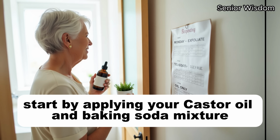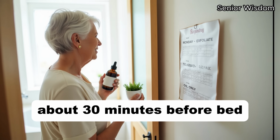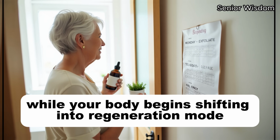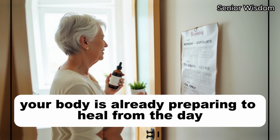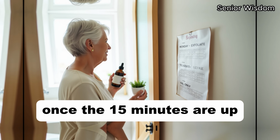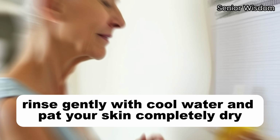Start by applying your castor oil and baking soda mixture about 30 minutes before bed. This gives the treatment time to work while your body begins shifting into regeneration mode. As you sit quietly letting the mixture rest on your skin, your body is already preparing to heal from the day. Once the 15 minutes are up, rinse gently with cool water and pat your skin completely dry.